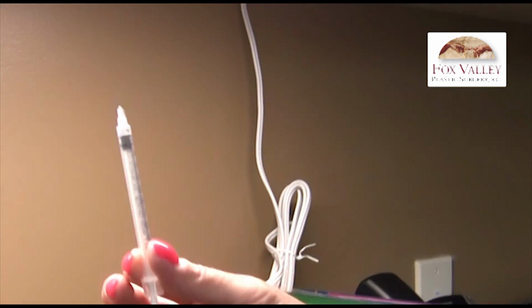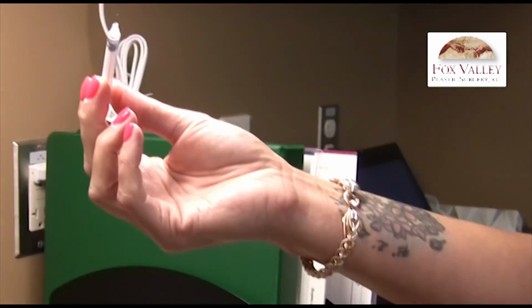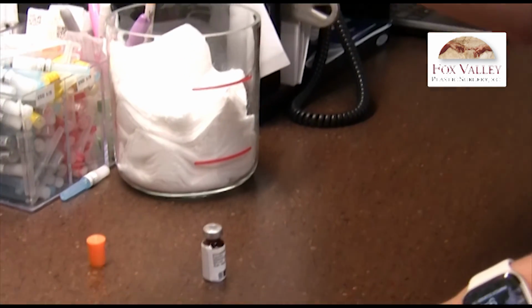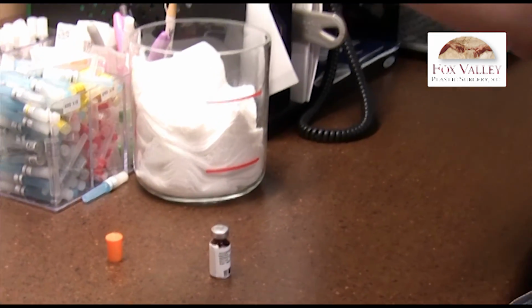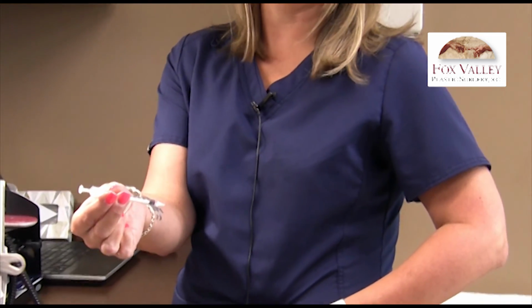So while you have your syringe like this, you're going to alcohol off your belly, which is going to be about 2 to 3 inches away from your belly button on either side. You can inject in the thighs as well if you're more comfortable doing that. Most patients inject in the belly. We're going to wipe off that area with an alcohol swab, and you're just going to pinch that pinchable fat that we have while you hold the medication like this.